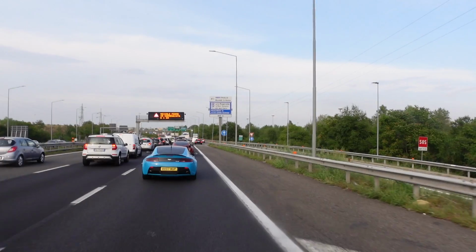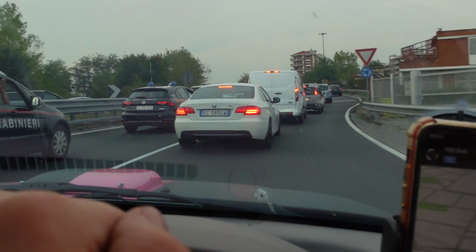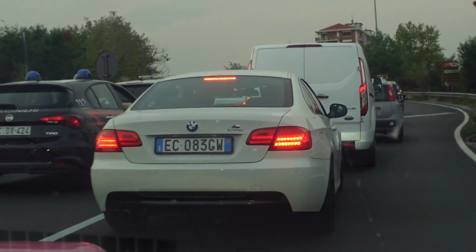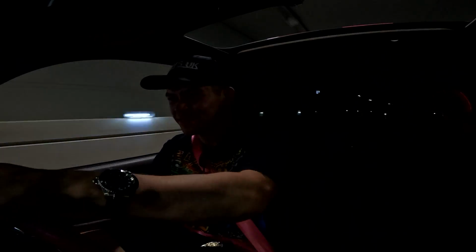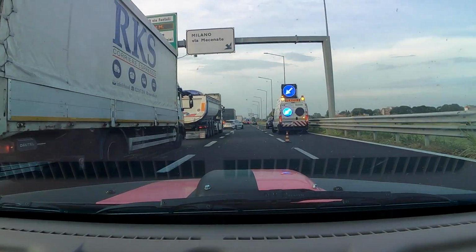Unfortunately, we couldn't make it all the way to Stelvio without running into some more Italian traffic. As it turns out, ladies and gentlemen, even the Italians have fake M-badged E92s. Oh my god, man. I love this car. That night we stayed at an amazing hotel with front seats to a lightning storm that was taking place over the Alps. Whoa!